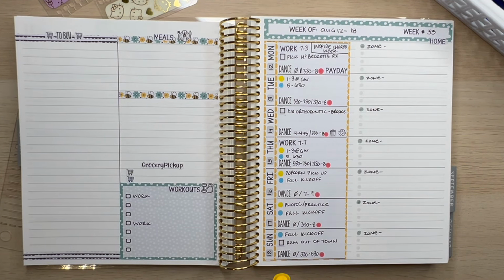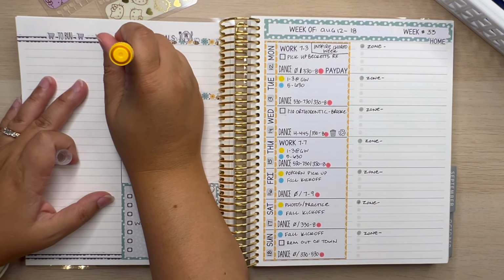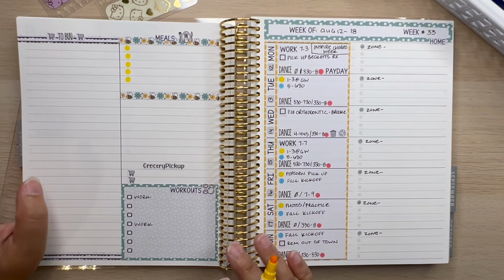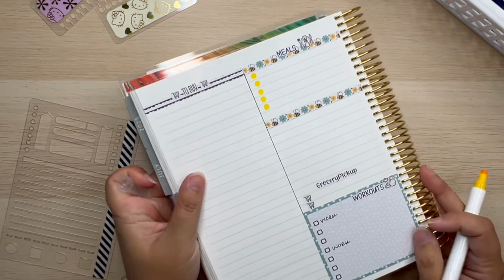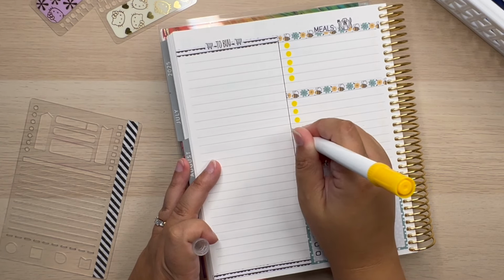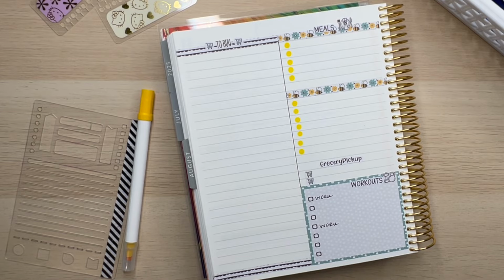And let's go ahead and for meals, we're gonna use this yellow. So, 1, 2, 3, 4, 5 options for meals. And then I'm gonna turn this too because I have a hard time doing this. And then for meal prep, we're just gonna put them all the way down, but save one space at the bottom. I just like a little bit of white space in between.